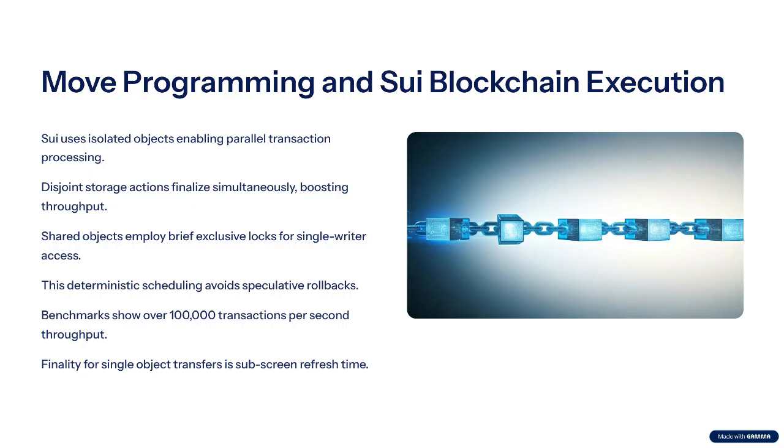This deterministic scheduling allows horizontal scaling without speculative rollbacks. Real-world benchmarks routinely cross 100,000 transactions per second, while a plain owned object transfer reaches finality in less time than it takes your phone screen to refresh.